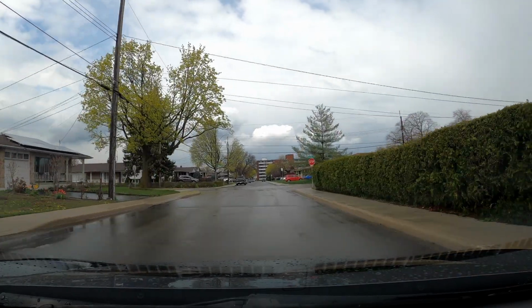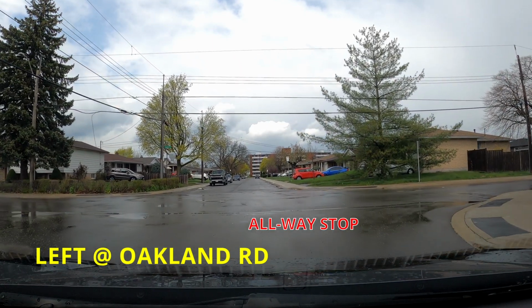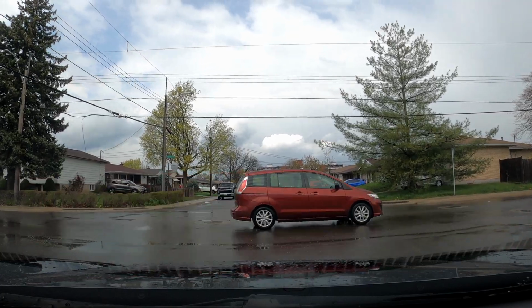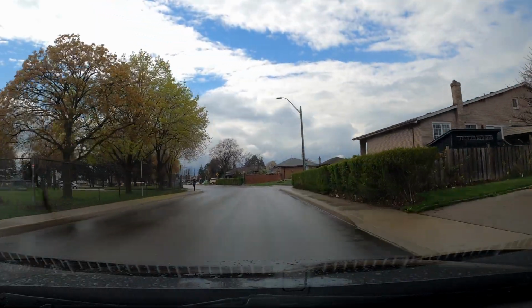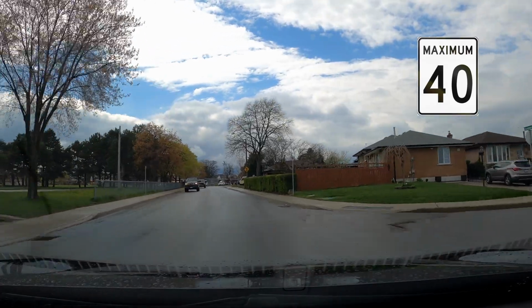Okay, so we'll make a left here at Oakland Drive. It's an always stop. So first come, first to go. That guy came first, so now it's my turn. I came second, so that's how you deal with the stop sign. And then I drive 40 again here because it's 40 here.